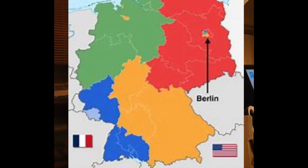Now, there were 4 occupied zones in Germany at the end of World War II. There was the American, British, French, and Russian zones. Now this one is from the American zone. And on this note, there is a printer's code, which is the little capital letter F, meaning it was printed by Forbes Lithograph Company of Boston, Massachusetts.